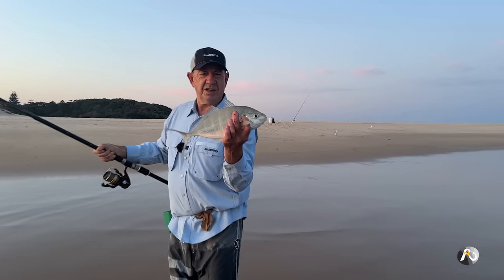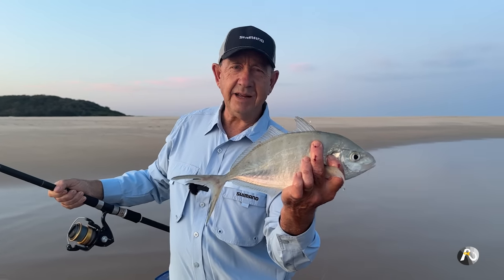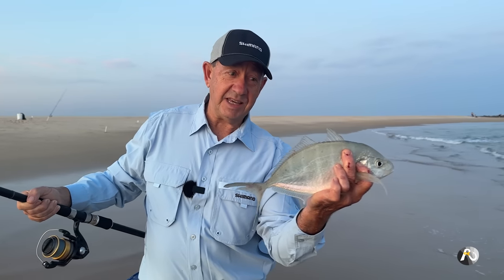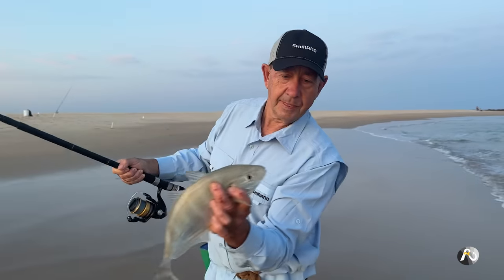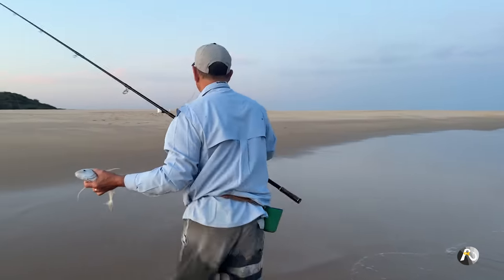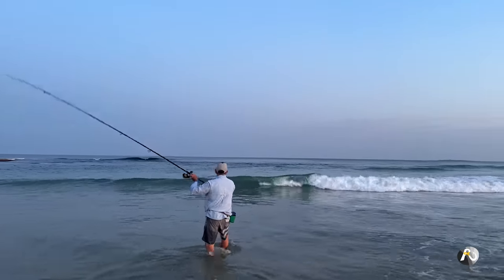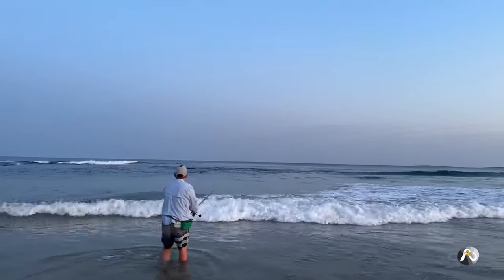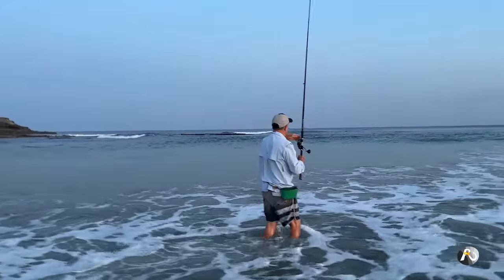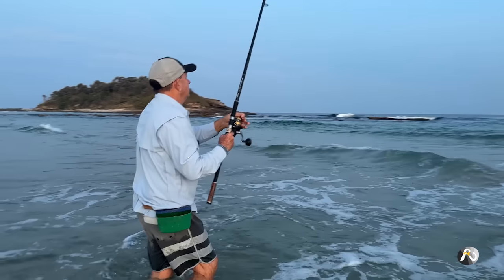This guy's a bigger fish. That's actually a really beautiful eating size Trevally. They are a stunning fish. They really like beach worms, and fishing these corners at the end of the beach, that's when you really pick them up. So I want to get my line back out there pretty quick. See how that looks there, but I might need to cast out again. We'll wait and see if I'm in the right spot.